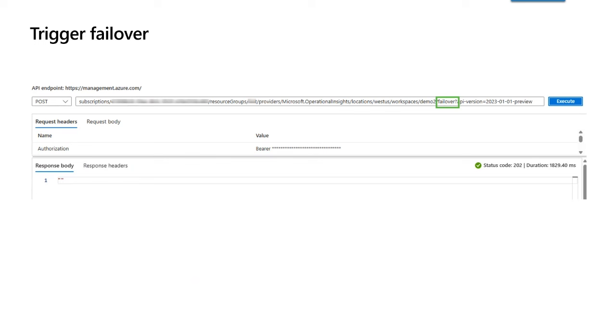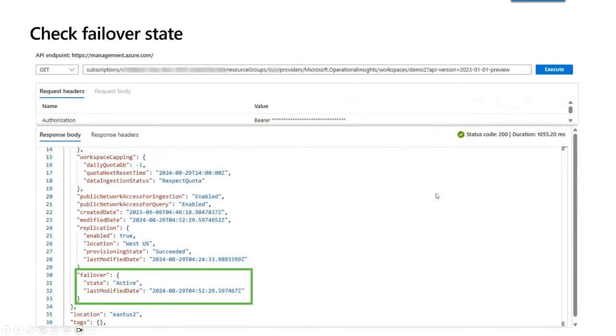But of course, there will be some scenario where, for example, an entire region goes down, where you will need to trigger a failover. But the decision is in your hands. So this is a sample query, a sample API to trigger a failover. You will get the status code 202 once the failover has been triggered, and you'll be able to check the failover state by making another API call, similar to what you've seen earlier.